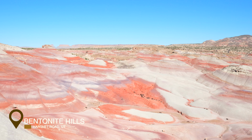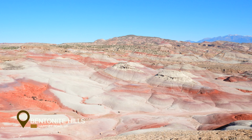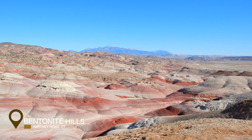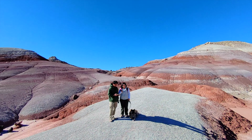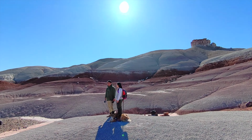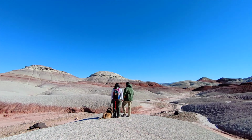When we finally made it to the Bentonite Hills, we were just so impressed because of the different colors of the hills. You've got your striped purple, white, gray hills. It was completely silent, completely alien-like, and you feel like you are on a different planet.